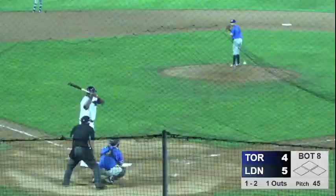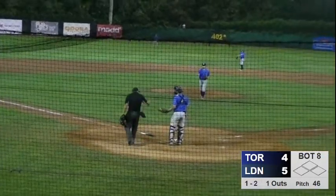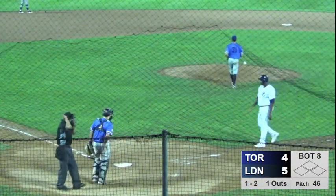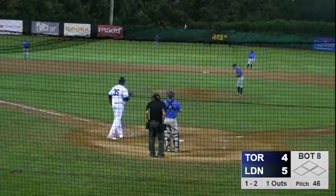So for Brownlee, do you gear up for the fastball? 1-2 pitch. Outer portion of the zone, fouled off. 1-2 will remain. Looked like he did come with the fastball there. It was well outside. Cleveland just able to fight it off and stay alive. Down 1-2 in the count still. He's going to have to battle, hoping to get on for the Majors.